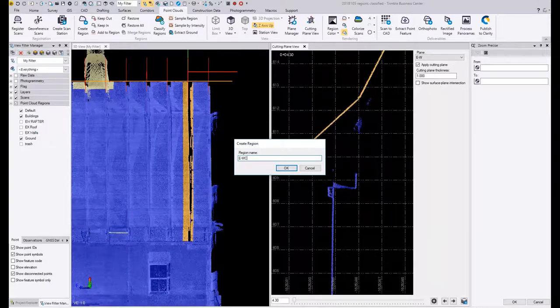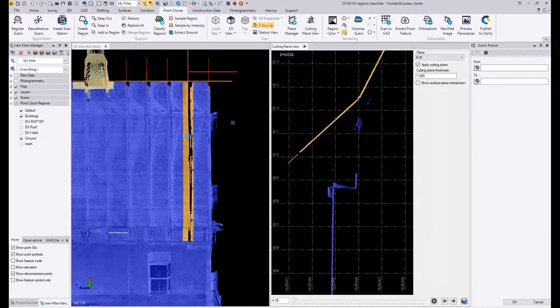Cool. Nice. So here, we're just going to name ceiling for east-west ceiling. I'm going to hit OK. So if you were to try and learn it again, what would you recommend somebody else to do to learn the TBC scanning module?